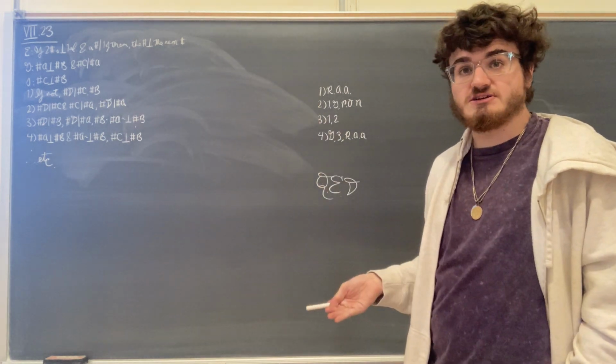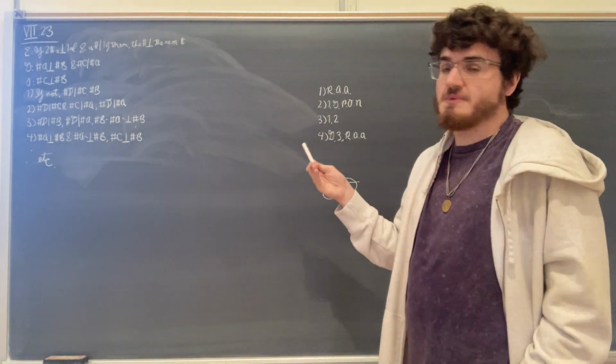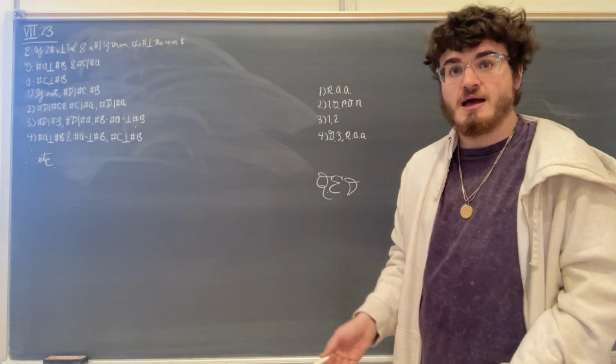They will be prime to each other. They will have no common measure. And we're going to have some number c, which measures the number a. And what we want to prove is that the number c and the number b are prime to each other.